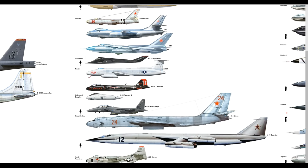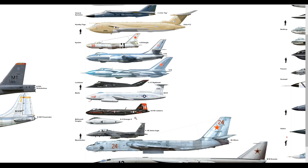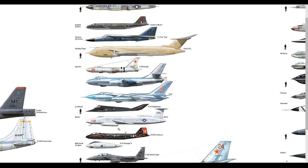Now we move on to the Martin Canberra, the B-57. So they built these under license, did you say? Yes, that's right. It's a slightly different design, but it's ultimately a Canberra. Okay, what I notice that's different is it seems to have pods on the end of the wings, which are presumably fuel pods. It's got two seats rather than one seat. What was that doctrine, do we know?